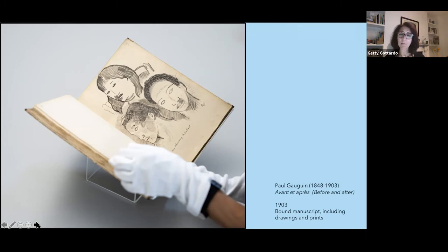And I'm saying this simply because if you have the chance to come and see the Courtauld when we reopen, I hope that you will also return a few months later to see a new page shown from this manuscript.